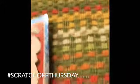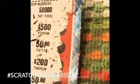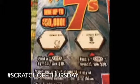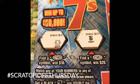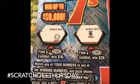Okay. So I did my numbers. Now let me scratch off the winning numbers really quick, and I'm gonna scratch the bonus. I got a unicorn shoe, a horseshoe, I'm sorry, and it's like a pineapple. So the bonus is, say, buying a 10 when buying a 20 when bonus 20.